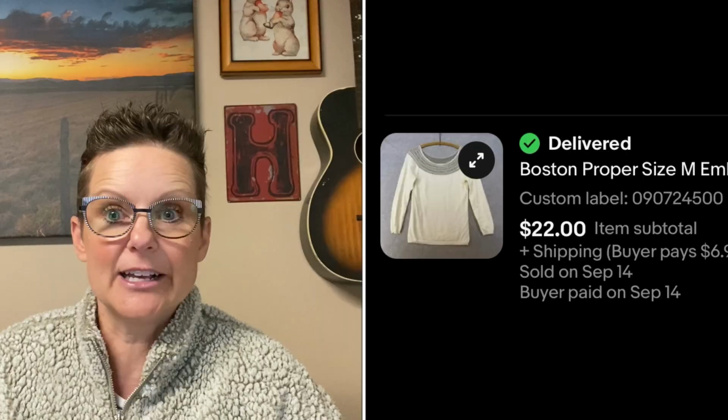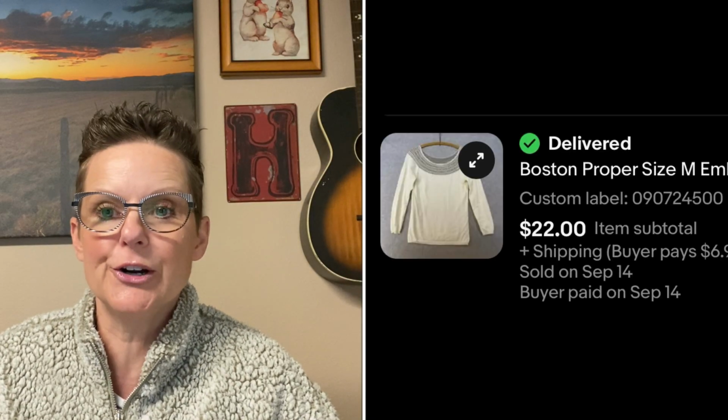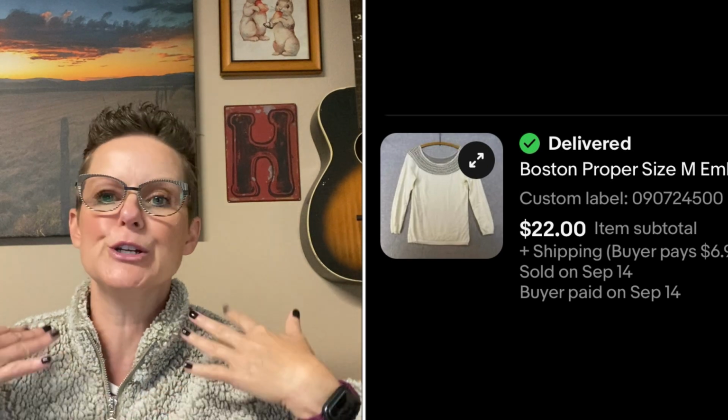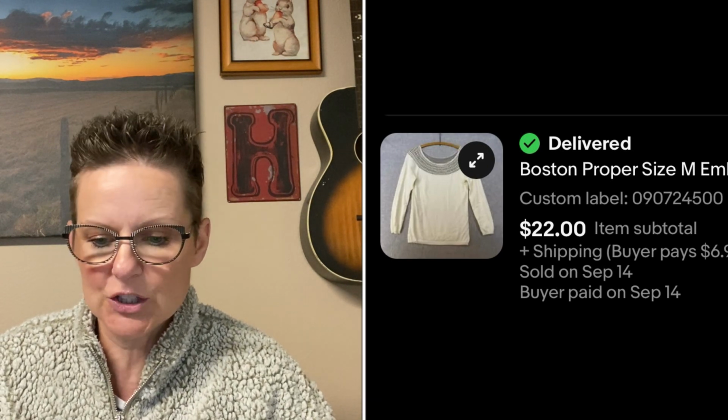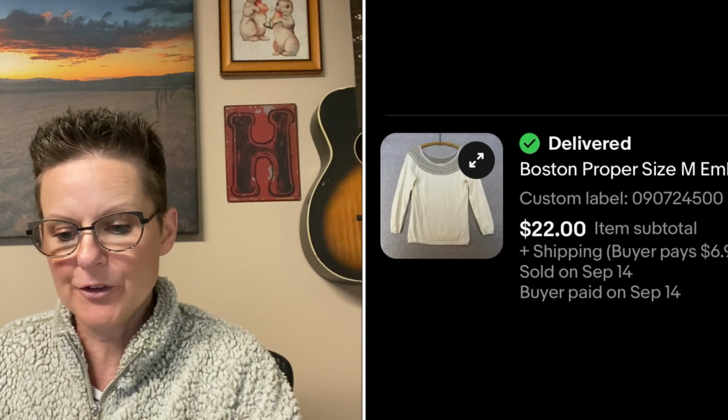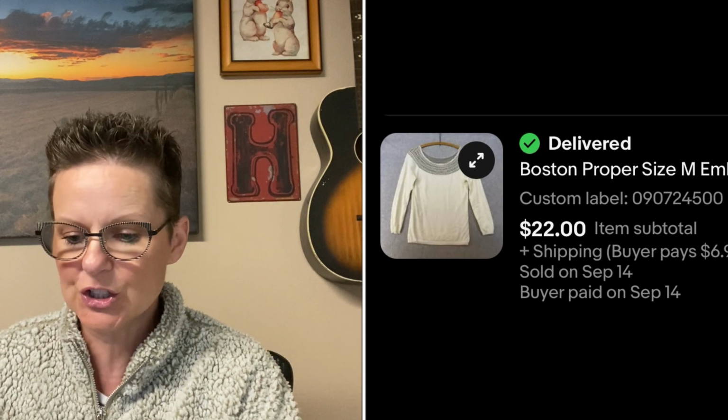Okay, this one didn't take long at all. This was a Boston proper. It was a real pretty sweater with some embellishment on the neckline. I got this one here for $5. It sold for $22. My profit was $13.24, and that just took 1 week to sell. Boston proper, it seems like it always sells for me. It's never tons of money, but it always sells. So I do tend to pick that up when I see it.